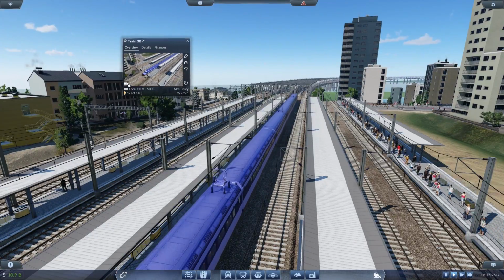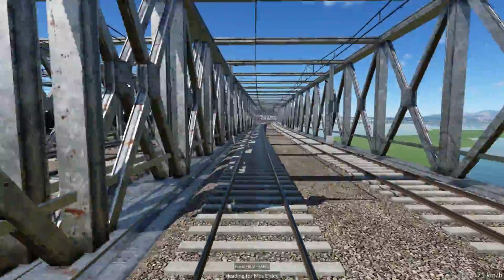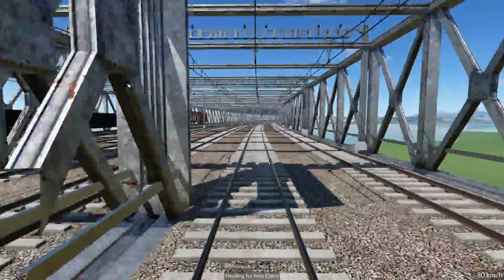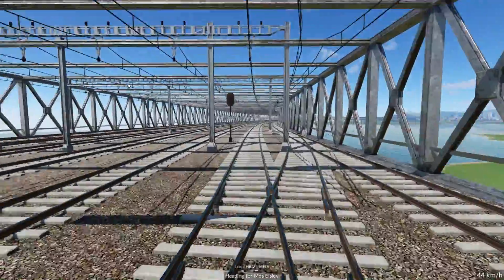Right, yeah, I'm going to fix up the remainder of the passenger line to be double up, double down all the way through. I don't think it's going to lead to a dramatic increase in profits or anything. What's that signal for?